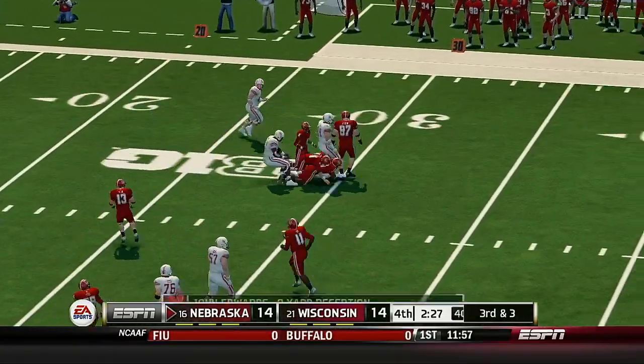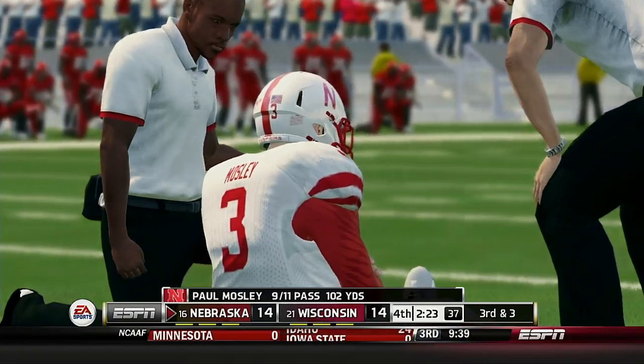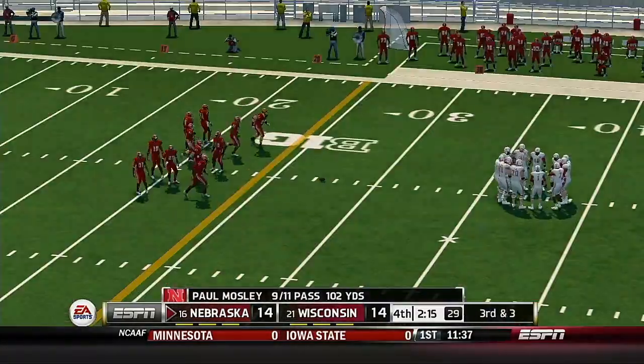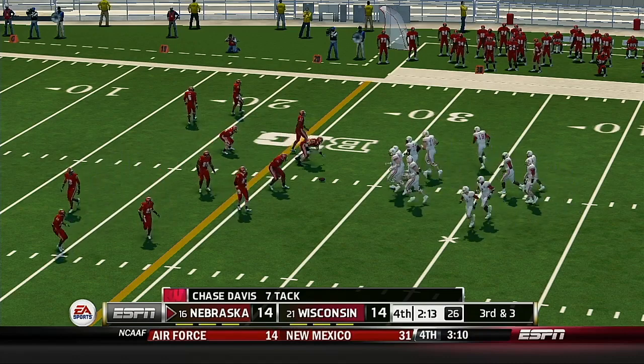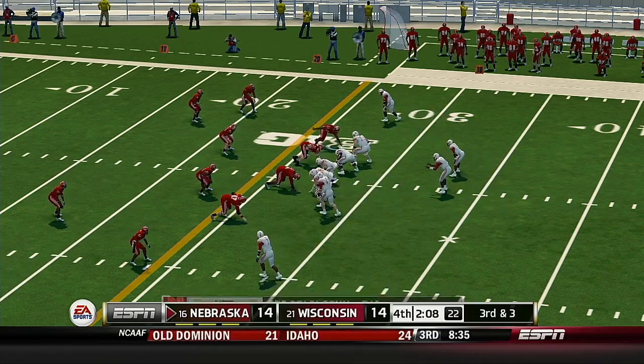Zips it to the back. He's tackled at the 27-yard line. There's a player hurt. It doesn't look to be that bad. That makes it third and 3. Third down, and they're going to need about 3 yards to pick up the first down. Backup quarterback into the game now to call the signals.